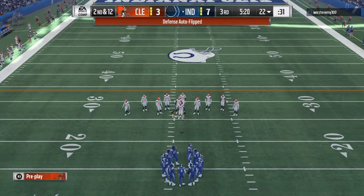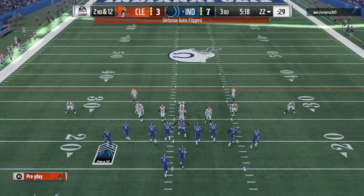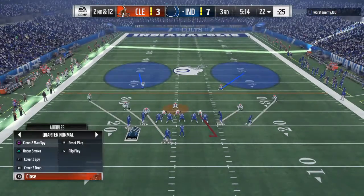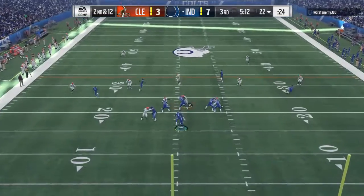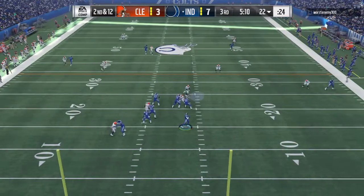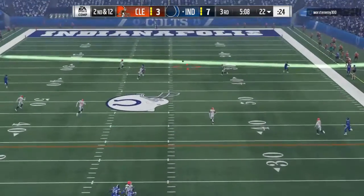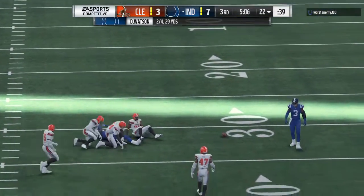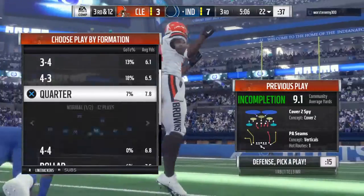Well, we just saw the recipe for success right there. Big body, strong, agile, playing with great leverage in hands, not really able to be blocked on that play. Close things down inside. He's going to look deep down the field, so the long attempt falls innocently to the ground, and it brings up third.